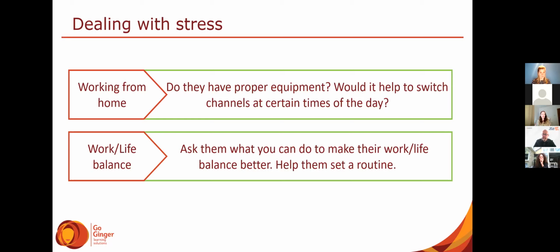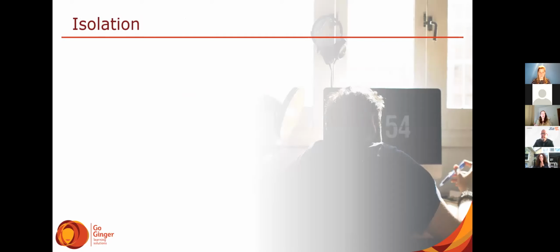But the main thing with these is, no matter what the situation, it's absolutely key that you engage with your agents. You need to talk to them and build that trust, as Miranda was talking about, so they feel confident that they can come to you with any issue that they've got. One of the issues that they could have is isolation. Now, this isn't just for home workers.